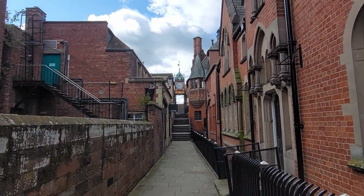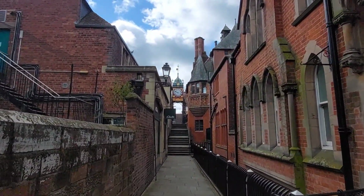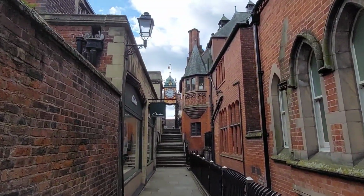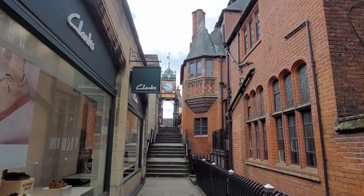You can just see in the distance the Eastgate Clock, which isn't that old, I suppose. So it's quite old. Victoria? 1897, so yeah, Victorian. Is that why it says VR? VR, Victoria Regina.